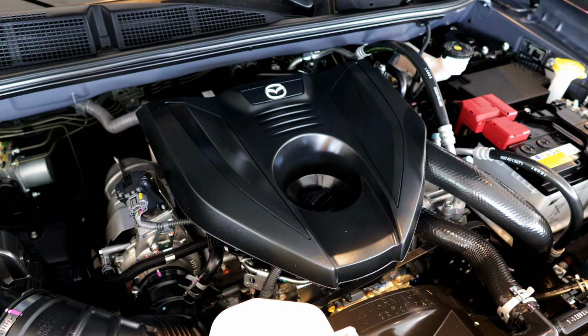Now, the seats of this thing are also wrapped in fabric, but to its credit, the seats are a good balance of comfort and support and should give you an easy time driving this thing when you take your BT50 out on a long drive.